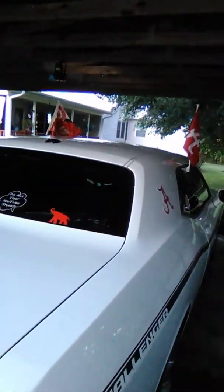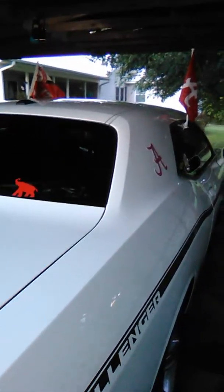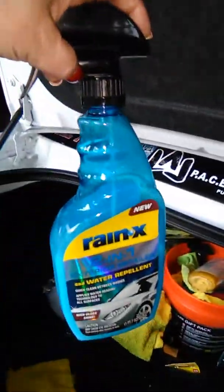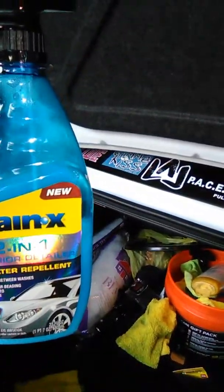Not much talking today. I just washed it. I just took that, show you what I took to it. This is what I took to it. Just ran some 2-in-1 exterior detail and water repellent.